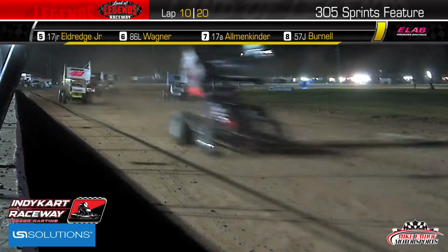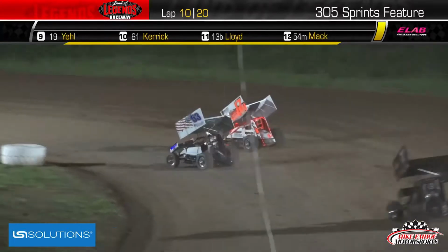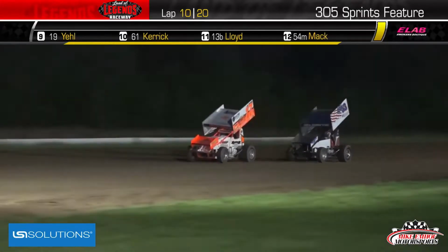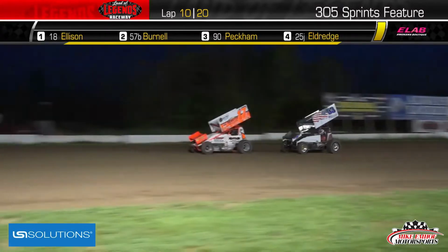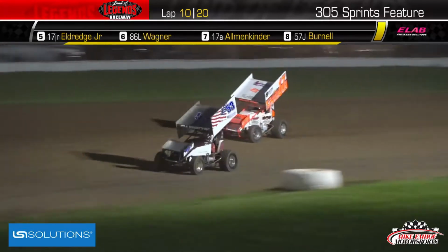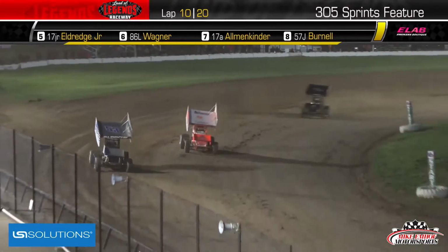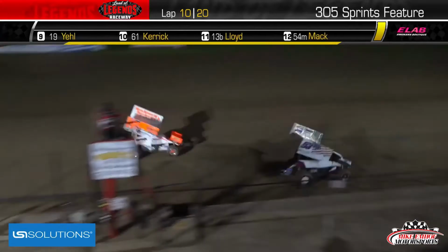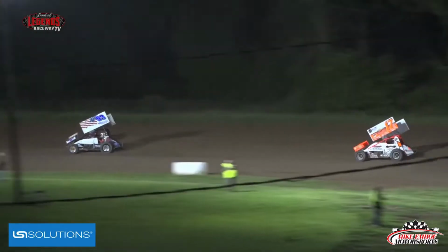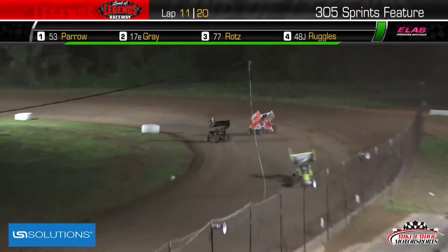But Gray's got the momentum on the high side. Five laps into this one, and Parrow all over the tail tank of Gray. One of the younger competitors in the field going up against one of the elder statesmen, we'll say. Parrow with a slide job in turn four. Gray's trying to turn it back underneath him. Could not get there to turn number one. And now the battle's on for second.